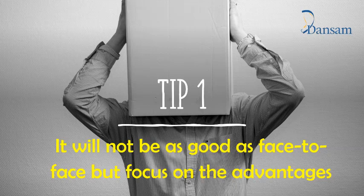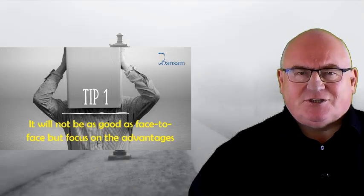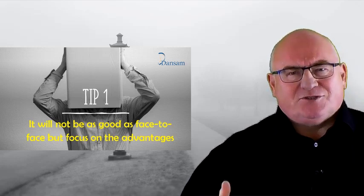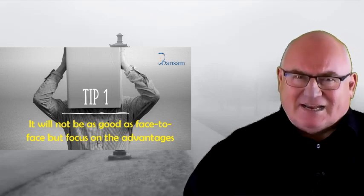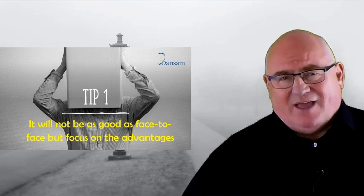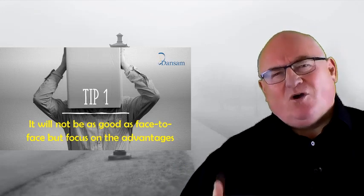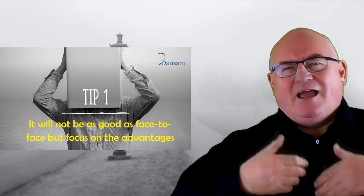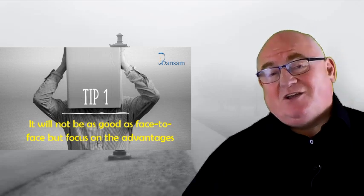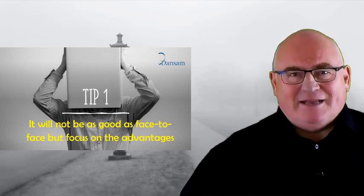Tip 1 is, it's not going to be as good as face-to-face. Remote working is not as good as face-to-face, but there are still lots of advantages to focus on, and we should focus on those advantages. Whilst, yes, it's brilliant to have the person there, let's not lose sight of all of the disadvantages of that. Sitting in traffic jams, lengthy journeys to and from work, the cost of that. In some cases, if you have workers from overseas and members of your team coming together, you've got hotel costs and time away from your family and the impact on the environment. And of course, the nice thing with remote working is you can get up in the morning wherever you normally are and you can be in that meeting very quickly.